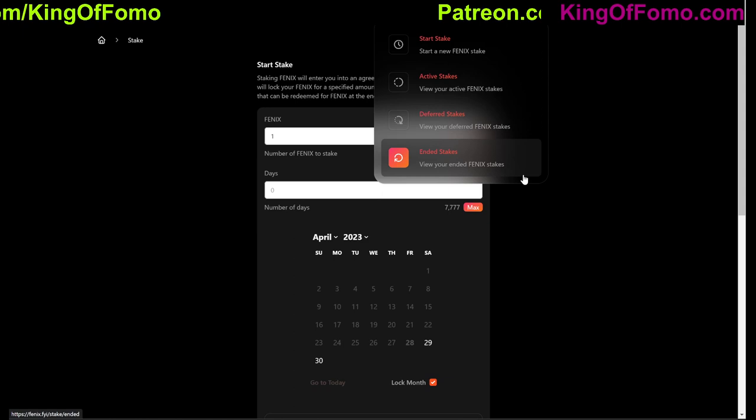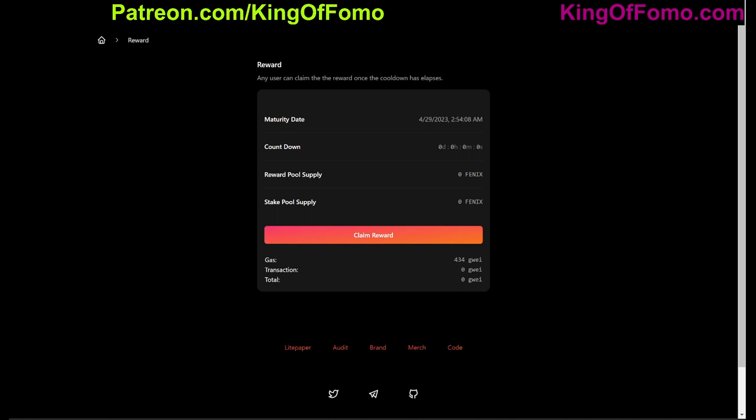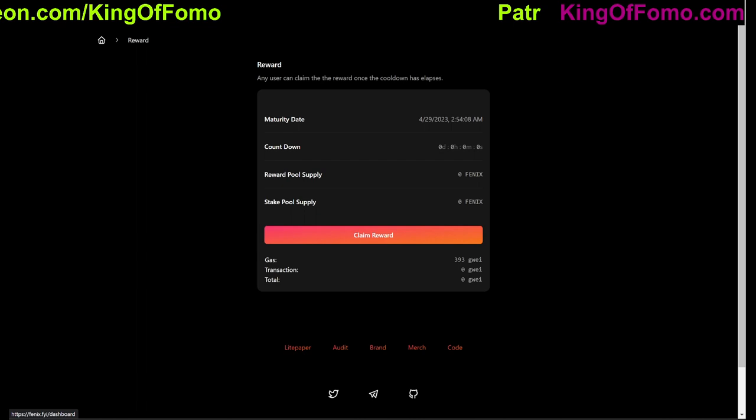And then you have your reward over here as well. I think this is just going to tell you kind of more about what stake's going to happen, and you can claim that reward as soon as your cooldown elapses. So that's how the Phoenix protocol works in the short version, how to get started. It's really, really self-explanatory and easy.